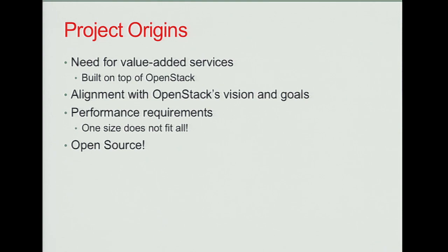So we went to the Diablo Summit, and we announced what we were doing. And that's when we met HP. Okay. So at HP, we had deployed OpenStack, essentially, and we were looking to build services on top of OpenStack at that point. We wanted to build value-added services, things like database services, things like messaging services. And we wanted to make sure that it was built on top of OpenStack, and that it provided other services that are core to OpenStack.